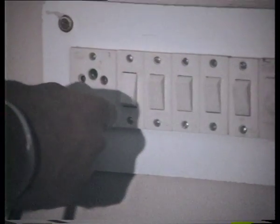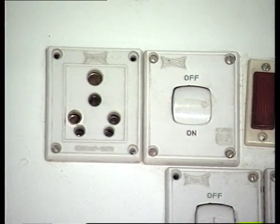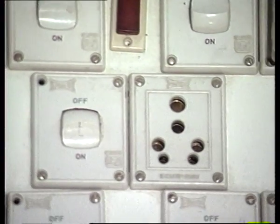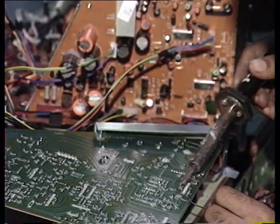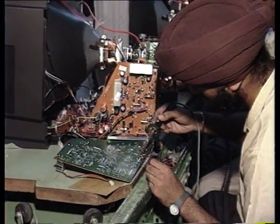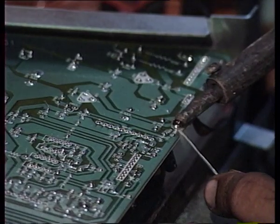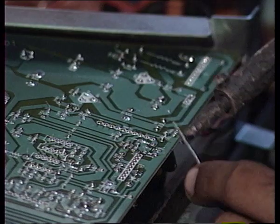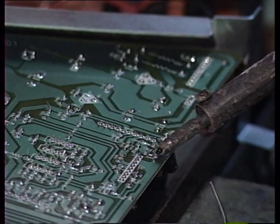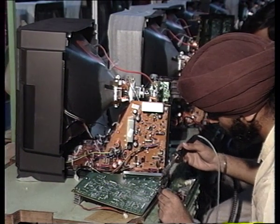Do not use the same plug point to operate more than one equipment. Use an extension board to connect 2 or more devices for power. Soldering irons work on 240 volts AC lines. Therefore, you should be careful while soldering joints. You may get a shock or be burnt if you touch the hot end of the iron.